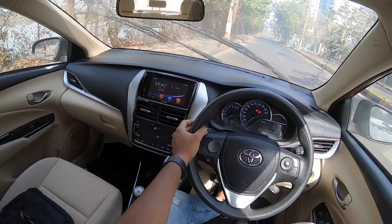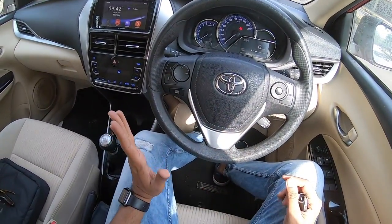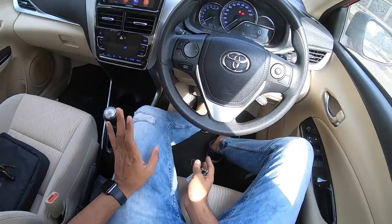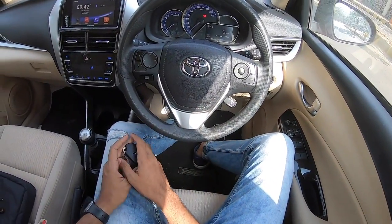The wipers work decently well in this vehicle, and the steering actually feels nice, but it doesn't get any leather touch, although they have given this stitching to make you feel so, but no, it doesn't. Even the seats are getting this stitching, but there is no leather in this vehicle. And this is obviously for the cruise control. The horn isn't that great.